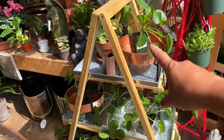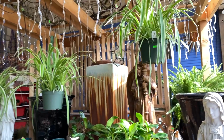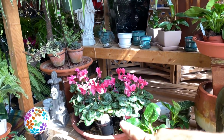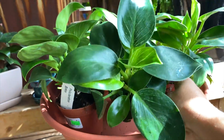More Pilea right here. The front side of this display, there's a reverse spider plant is what it's called here. Cyclamen. There's some philodendron. This is called Birkin philodendron. I bought one of these last year.